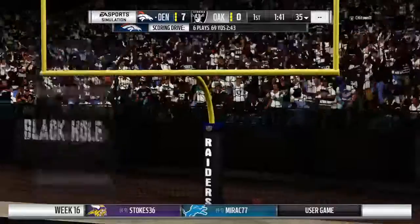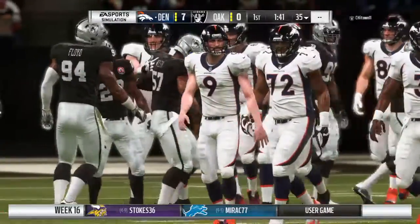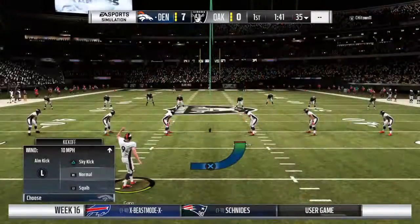Just do what you need to do. Big guys going up front. Have the field general, the leader, just fall in behind them.